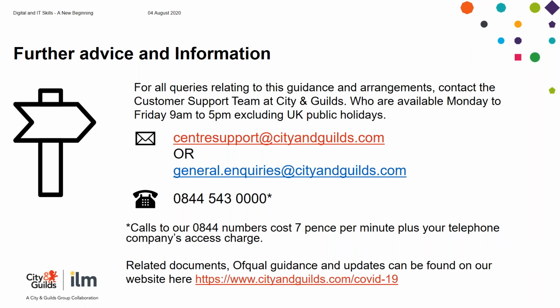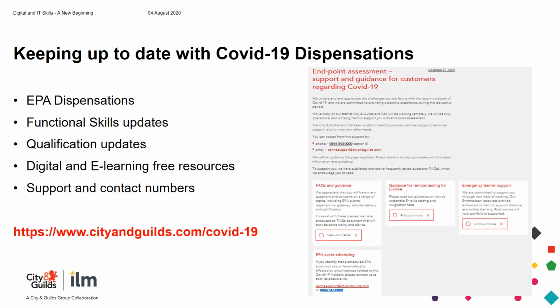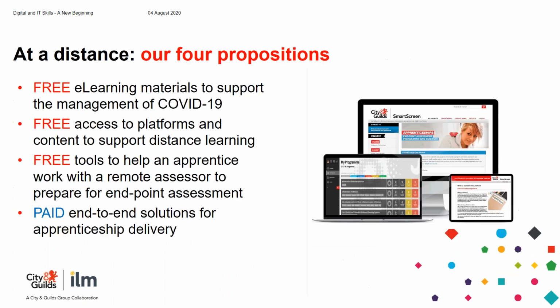As always, please make sure you are checking, I wouldn't say daily, but at least every other day, the COVID-19 page on the City and Guilds website for any changes to anything around qualifications you deal with. So COVID-19 dispensations has the EPA stuff, has stuff around functional skills, qualifications update, digital learning resources, support and contact numbers as well.